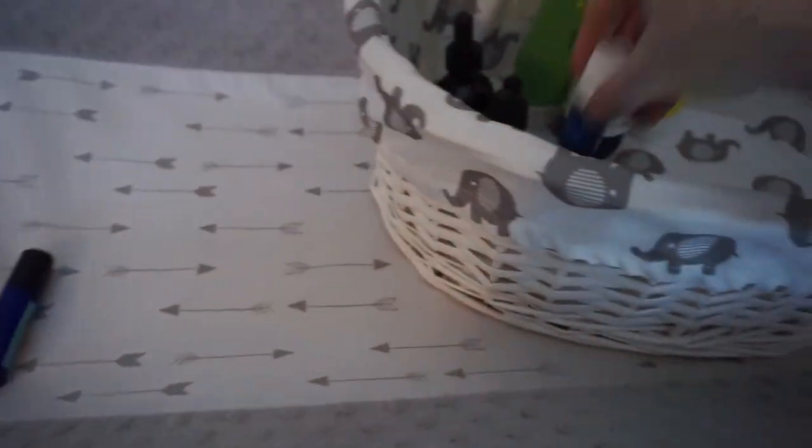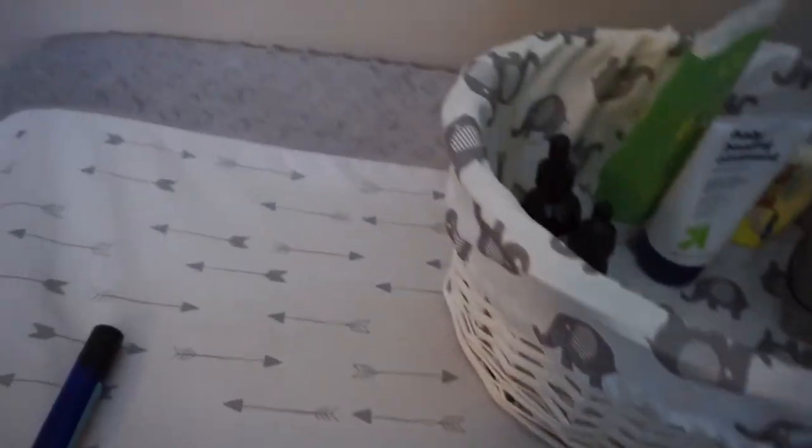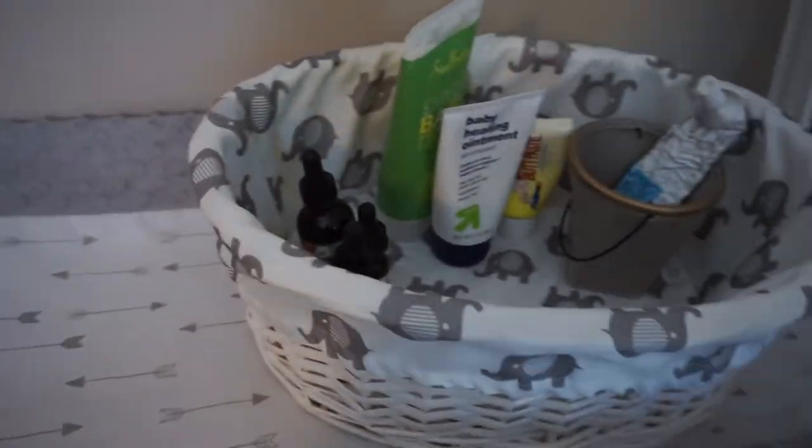I like to organize it in here. Just so I can easily access it, and usually it's when, like, after bath time, and it's when I need it.